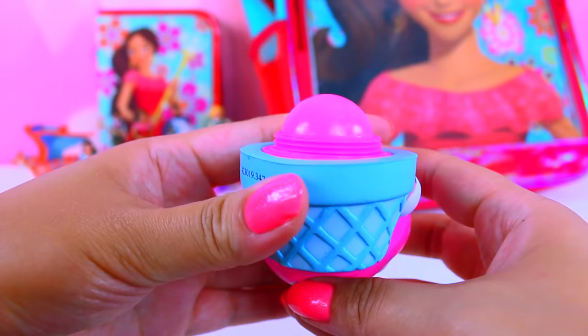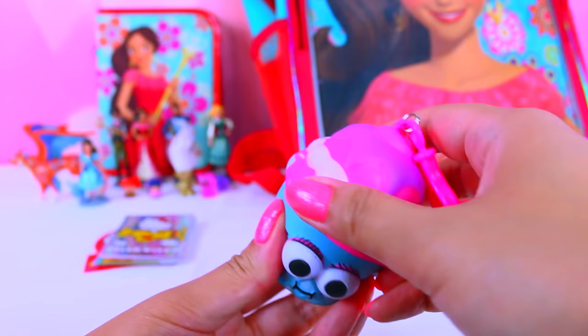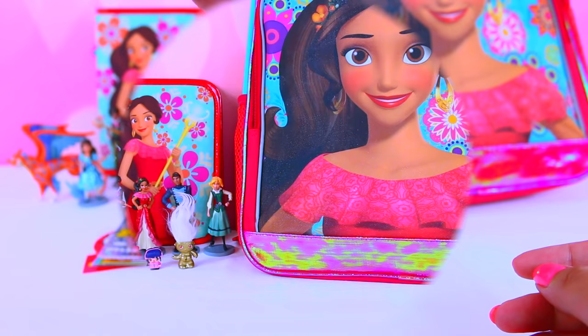This is so, so adorable. It smells so good too. I'm thinking it smells like bubblegum or vanilla or ice cream. This is just so cute. I can't get over how cute this is. Are there any more surprises in here? Let's double check.